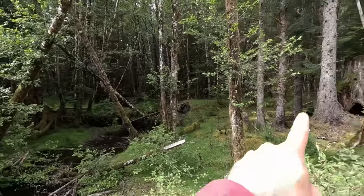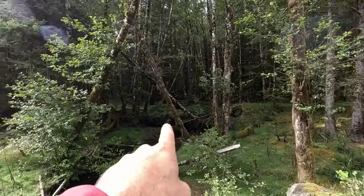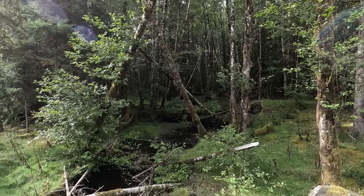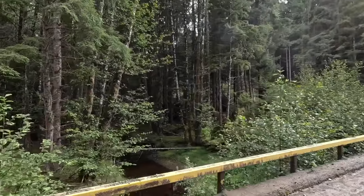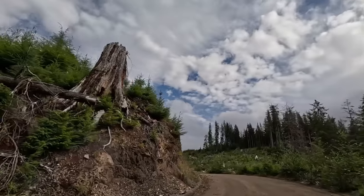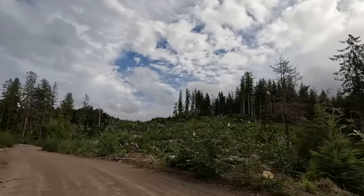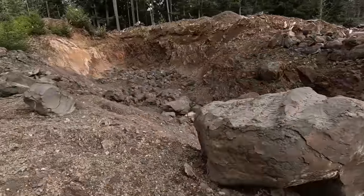Can see an old road running along there. Maybe a chunk of a bridge laying in there, or might just be washed out. Can't quite tell. Sure is awfully beautiful in here. Look at that stump. Wow, would you take a look at that?